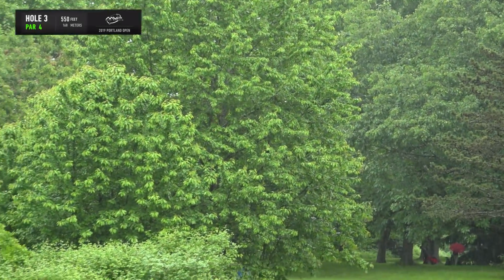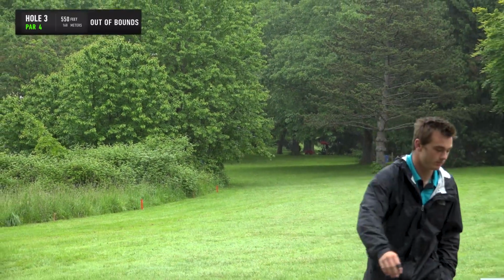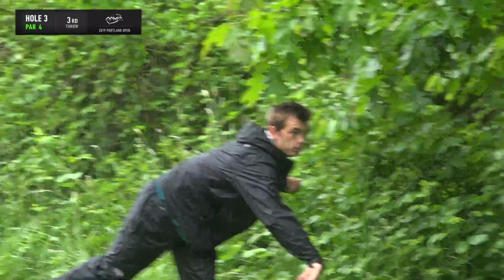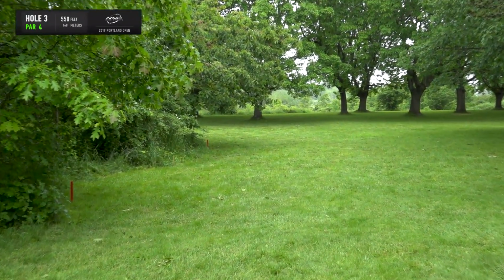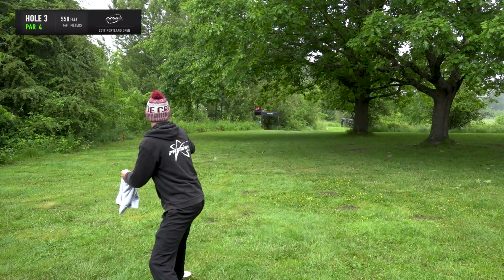And Kevin with just a shank. Yeah, you really want to crush it and rather be long than short on this hole because this really gets you in trouble. And Kevin quickly threw a forehand roller, ends up right there, kind of at the corner, right from that tree. Still pretty far out from the mouth of the gap.